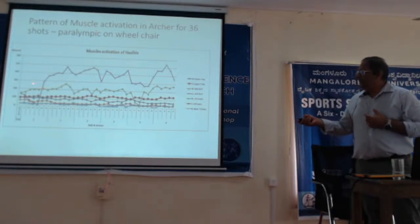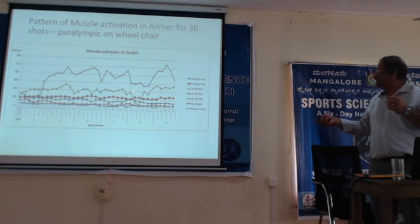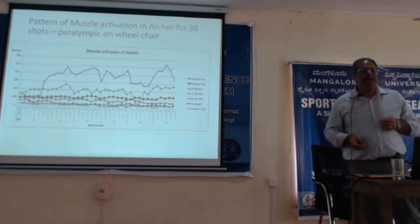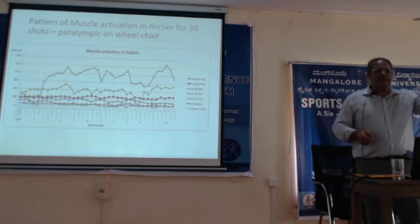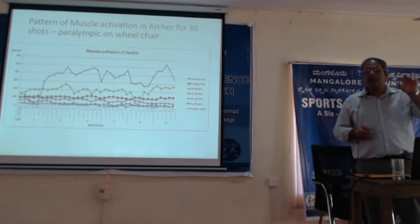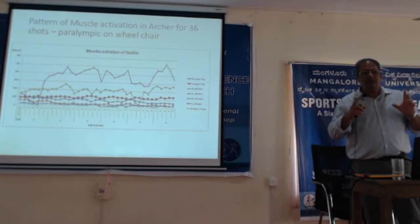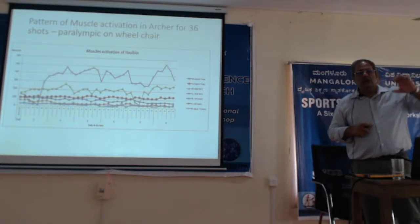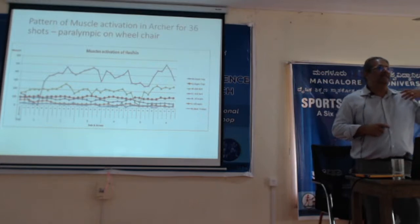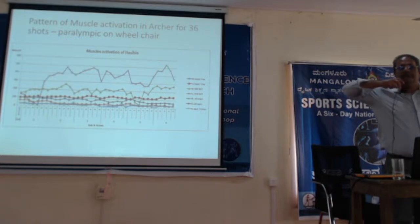So what actually happens is that when you look into the scores of the athlete, because of these changes in these two muscles' activation pattern, sometimes here, sometimes there, or pulling, it's not consistent. It's not accurate according to the training required, where you target almost the middle of the target, but it's all going wide. So stabilization of the deltoid muscles, right medial and left medial deltoid, needs to be done. The full angle, all those things need to be streamlined.